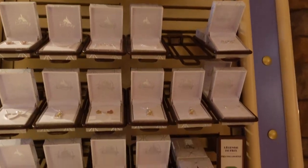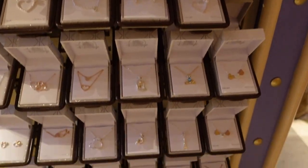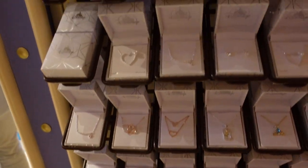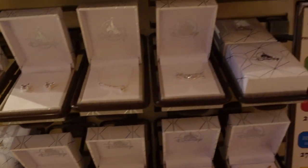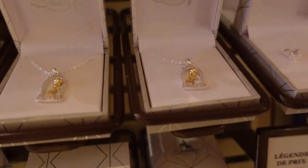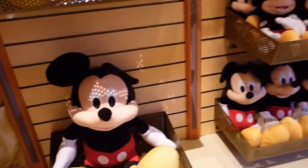There's some more jewellery items. There's a price thing just there as well. Necklaces, earrings. They're so beautiful. Oh, there's a Tink there. It's so nice. And there's Belle's Rose as well. There's a giant Mickey and some giant Minnies.